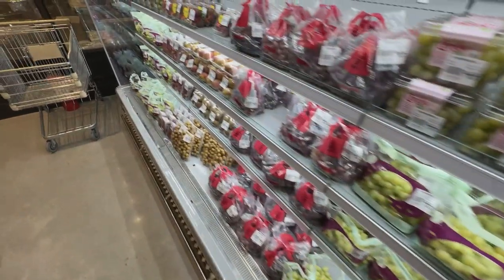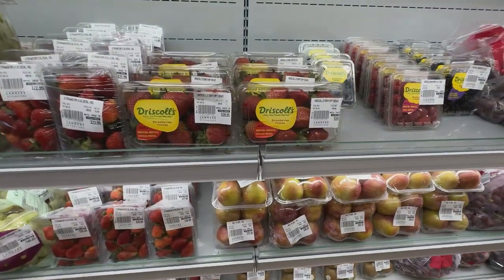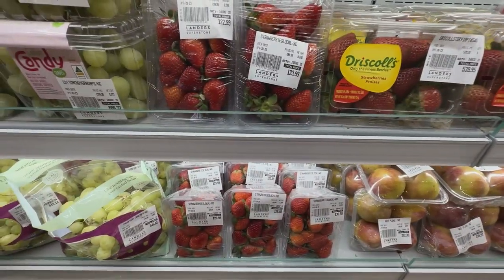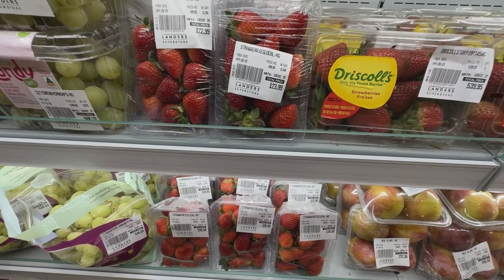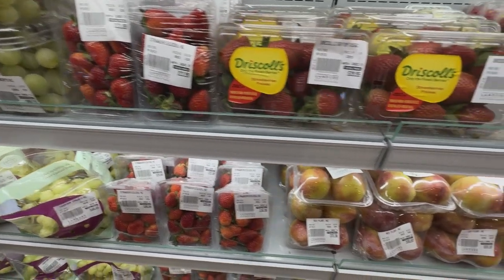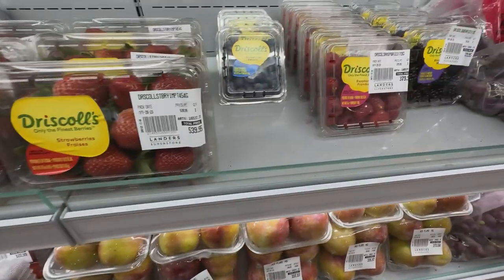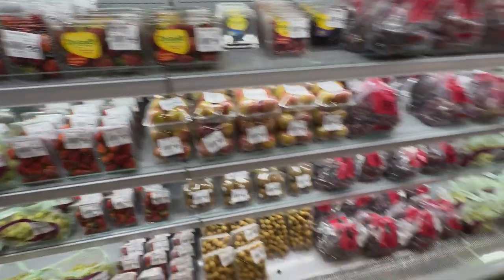It's lemon. Strawberries. Driscoll strawberries, crazy. All right, local strawberries. It's $4.99 per kilo, and it doesn't say how much per kilo the Driscolls are.